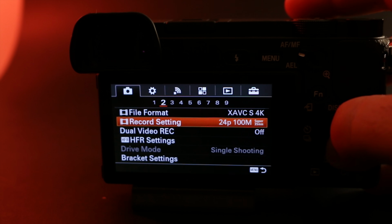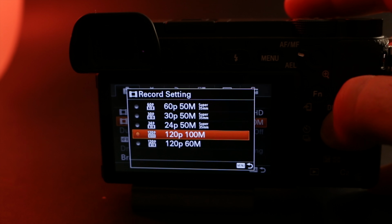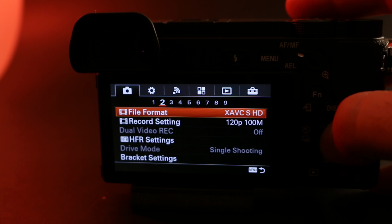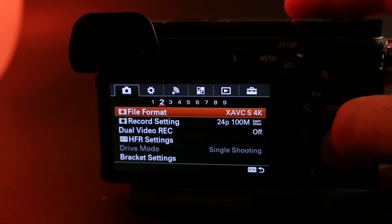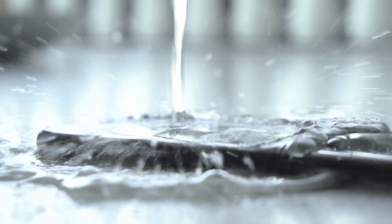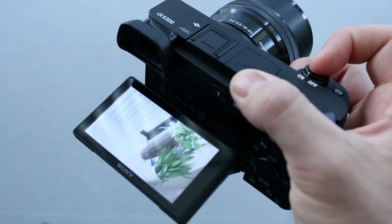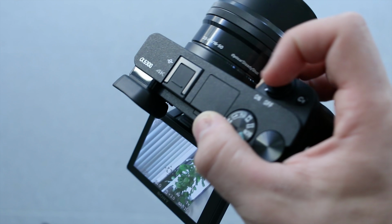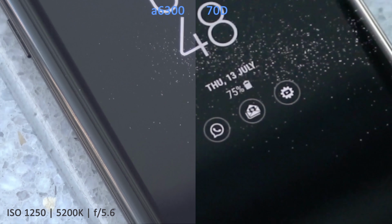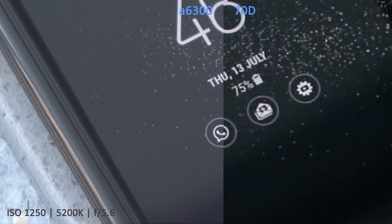The a6300 does shoot up to 4K at 30 FPS and 1080p up to 120 FPS, both at a crispy 100 megabits per second. 99% of the time though, I'll be shooting in 4K at 24 FPS, but I may throw in some slow-mo footage at 1080p if I think the shot looks interesting. I've also found that the a6300 does produce a slightly sharper image as well when compared to the Panasonic G series, and this is due to the fact that it's actually capturing a massive 6K image and downsampling that to 4K. Click the card in the top right hand corner if you want to see that in action.